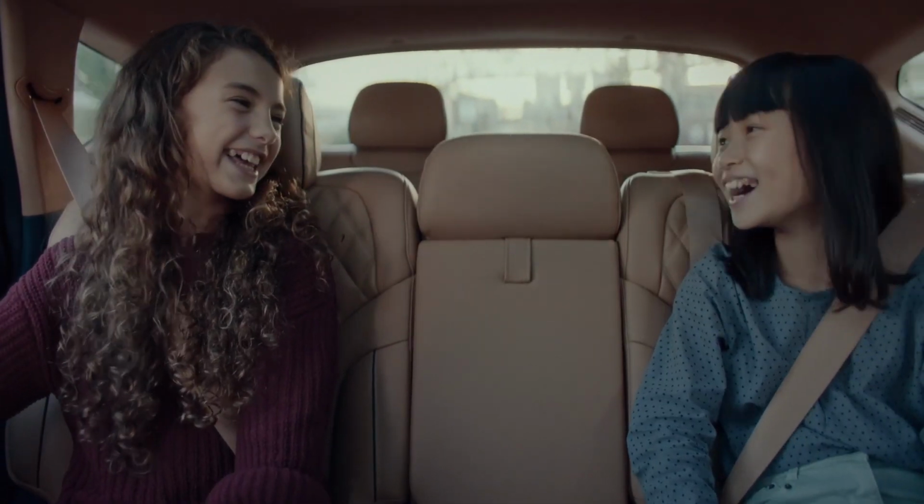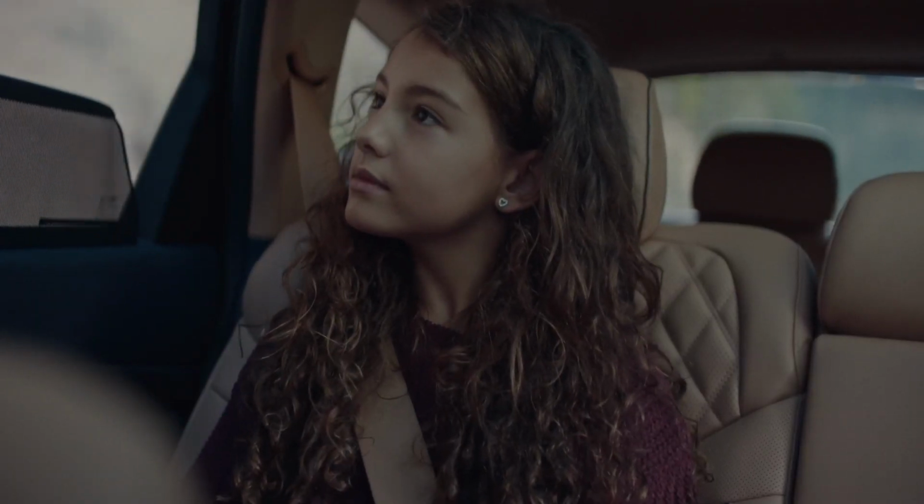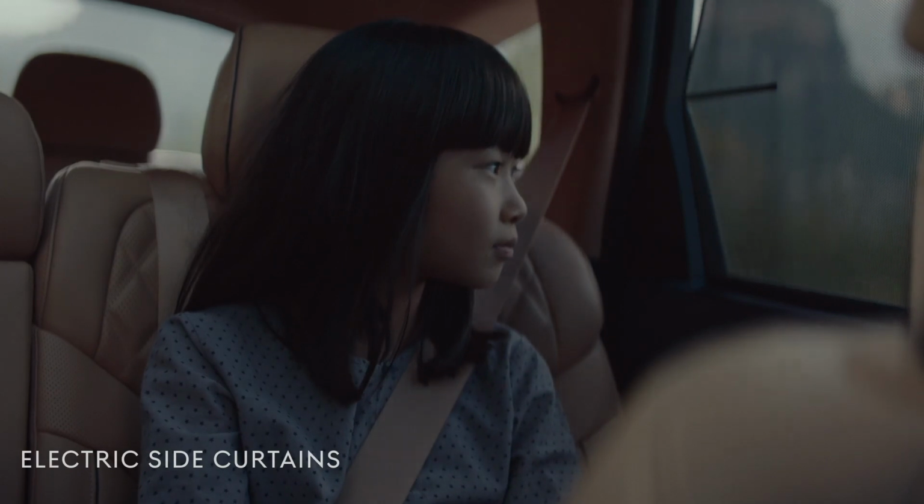Additionally, there's some really interesting luxury features here, like, of course, power windows, but power sunshades that go up behind the window. They're power operated and you don't have to put them up with your fingers like that. That's a really interesting touch.